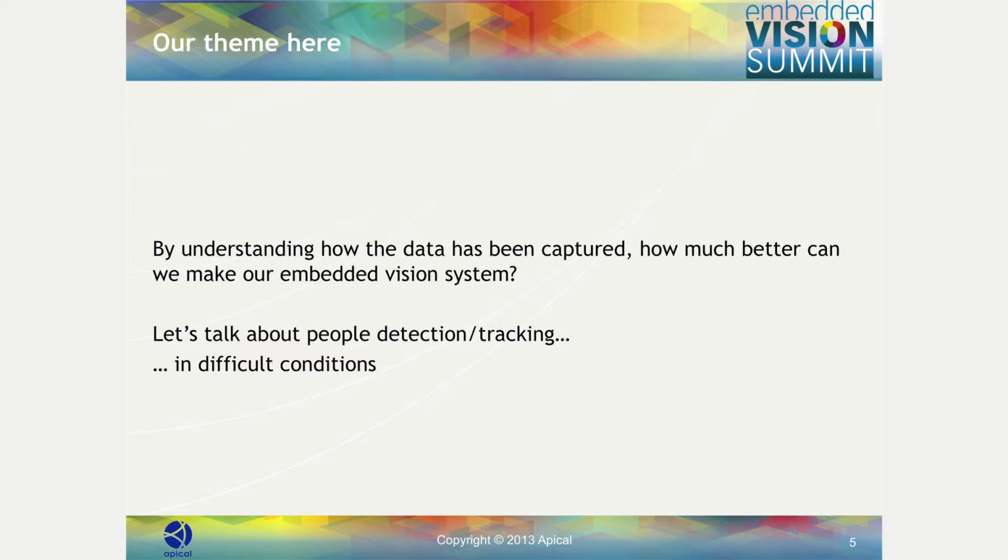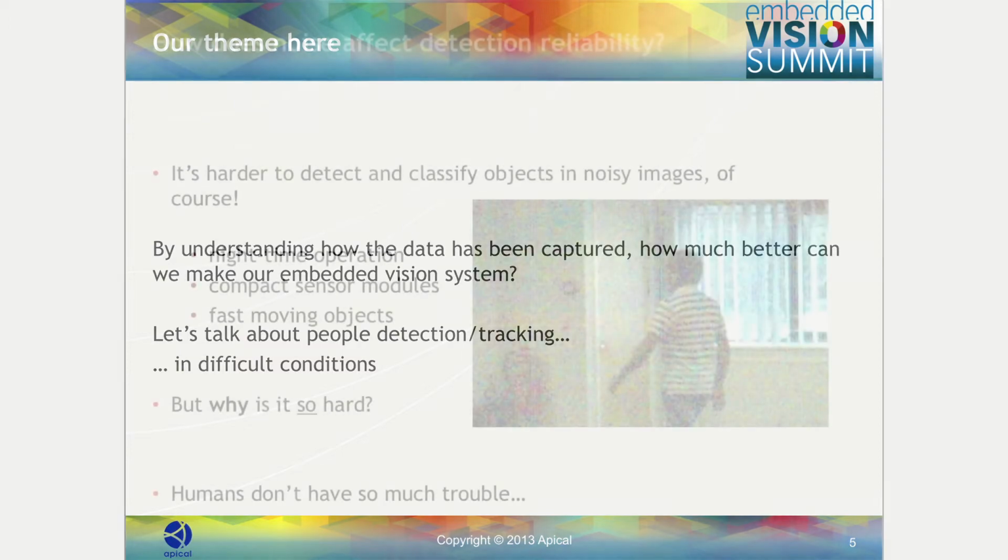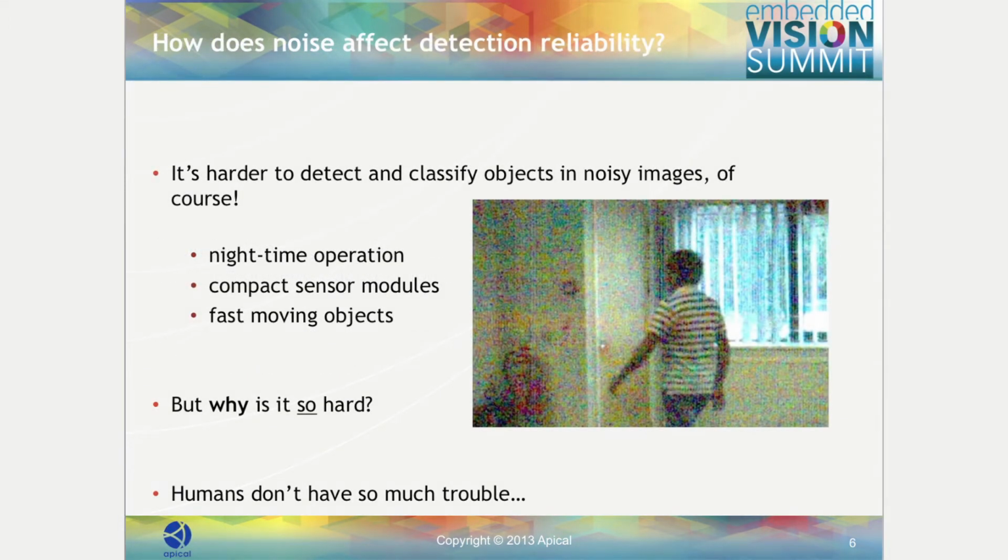And because we haven't got much time, I'll just talk about one specific problem, which is people detection and tracking, obviously an important problem, and people detection and tracking in difficult conditions. In other words, not the nice conditions of a room like this, but maybe outdoors at night. And again, to narrow down the focus of this talk, I'll talk solely about the problem of noise. Actually, there are many things I could talk about, but noise is one important thing that I'll make the theme of this talk. It's obviously harder to detect and classify objects in noisy images.